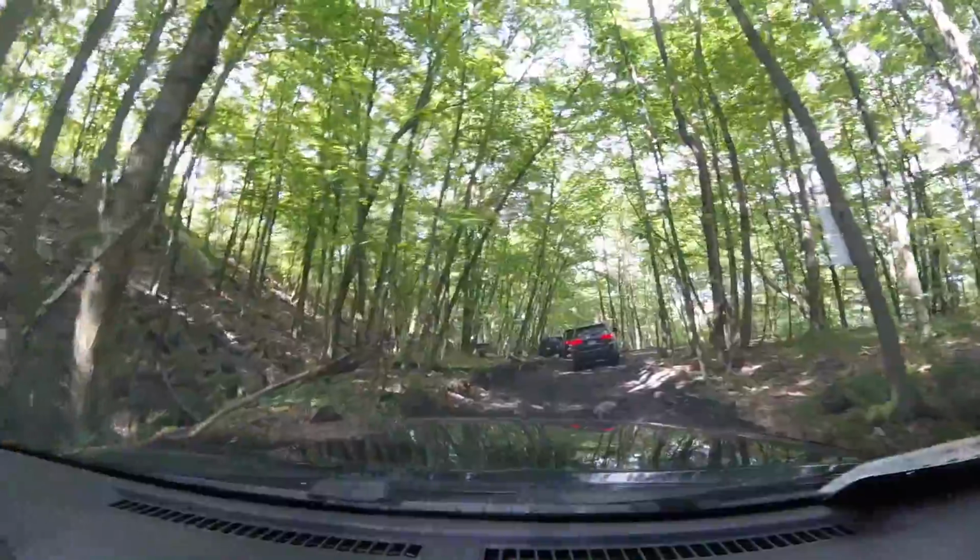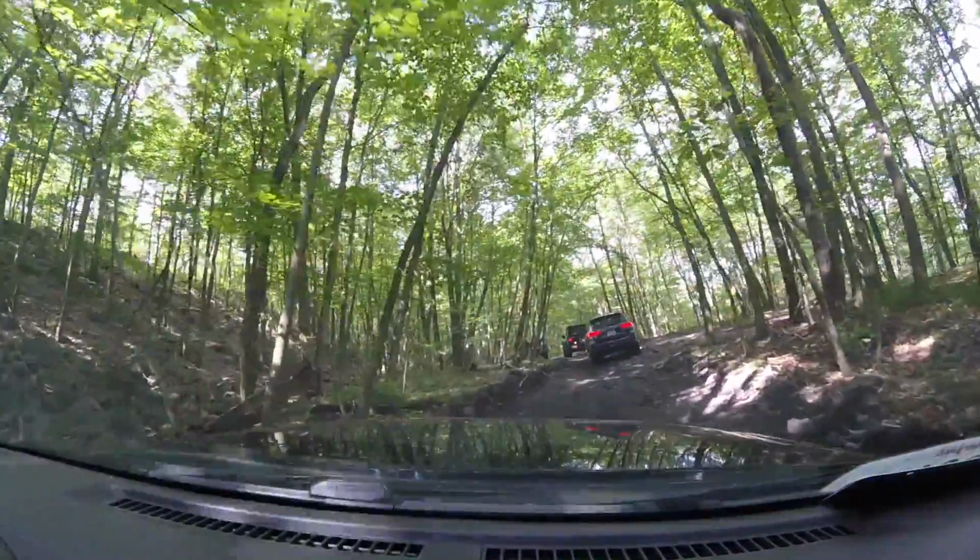Watch out for a lot of vehicles about to cross our trail.